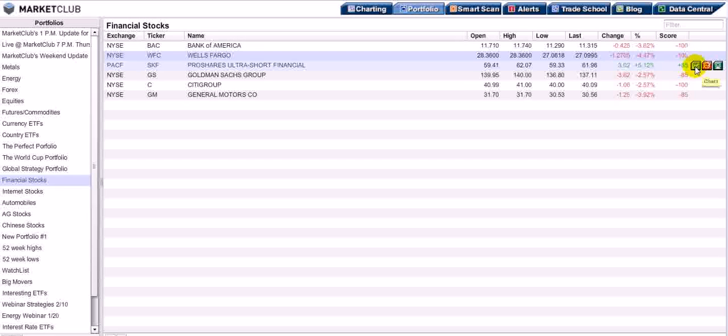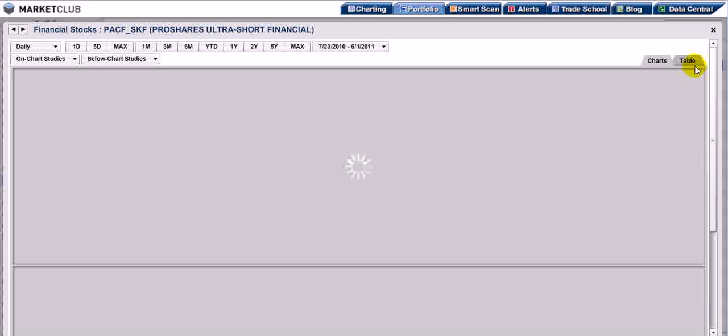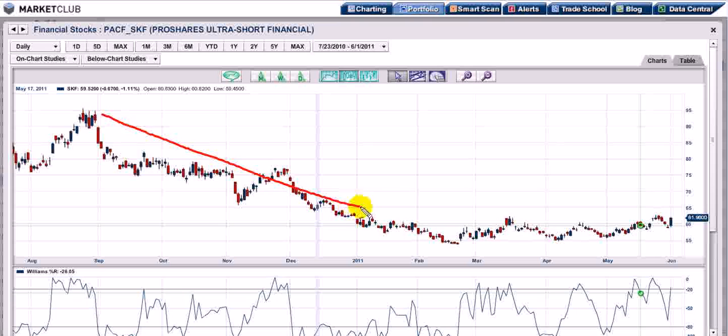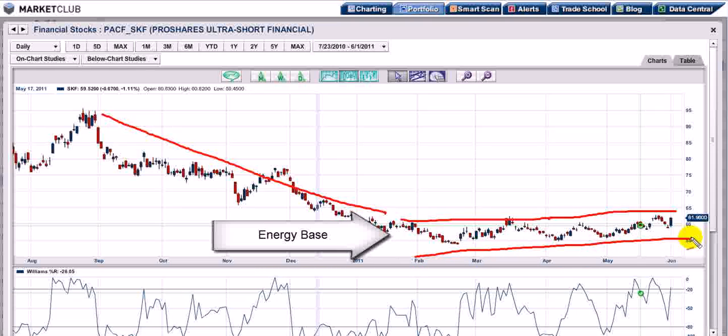And I want to show you what this looks like on the chart. So I'm just going to click here. We're going to bring up a chart, and as you can see, quite readily, you've got a very strong day today. And you have also, I'm going to track this down. Since September, we've seen this market come down like this, and then we've gone sideways pretty much, well, you can see, obviously since February, we've seen this market go sideways. Now this is what I call an energy level right here.